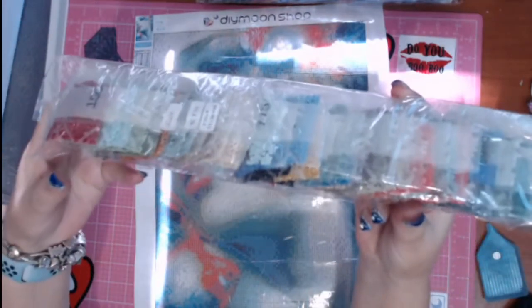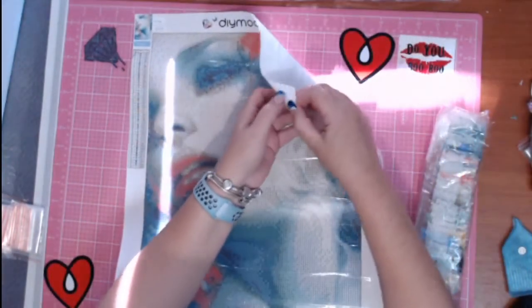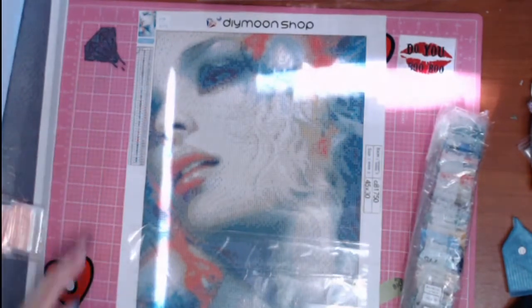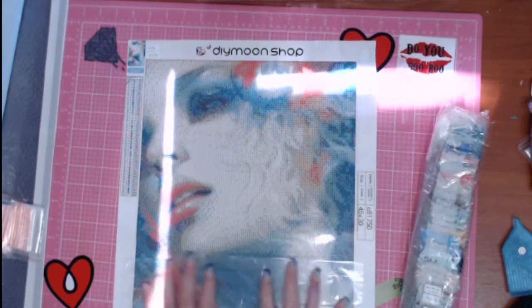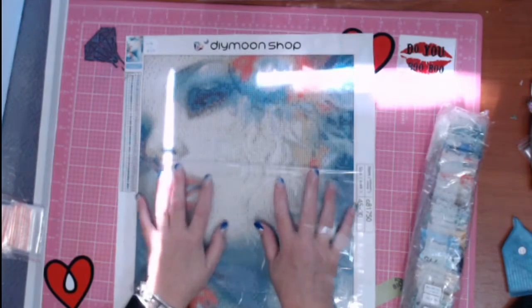All the colors are there, and yes, I managed to get it back in the bag. Not quite as neat, but I got them back in the bag. So Scale, I will say this one is not my cup of tea. She will look pretty when she's done. It's definitely not something I would pick, but Anna Dittman faces will come out good anyway.